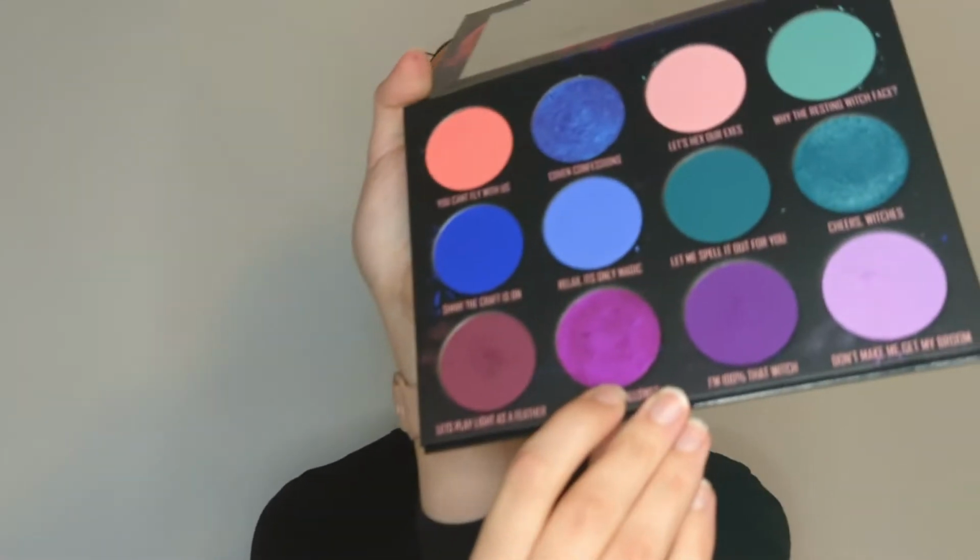All right, now that the glitter glue's on, I'm going to take this shade on the bottom, the shimmer called No Mortals Allowed. I'm going to put that in the very middle of my lid. Ooh, yeah, that's a really pretty shade.